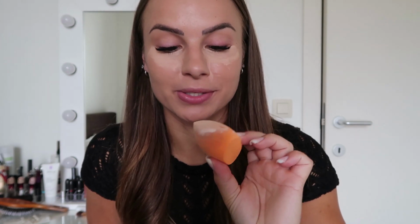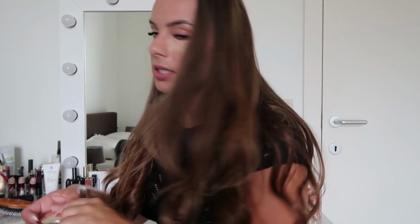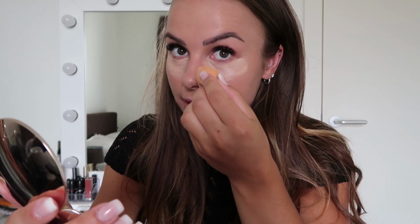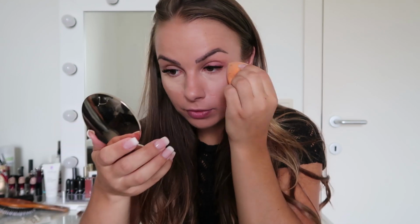And now I take my blender, but be right back. I'm going to get it wet and clean it a little. Okay, so make sure you have a sponge and it's clean and it's a little wet, not too wet, because otherwise it will ruin your other makeup. Let me just take another mirror because it's not handy. You don't want to do it like this, okay? So dab it. Dab it. And really go into the corner of your eye so we don't have excessive product over there.